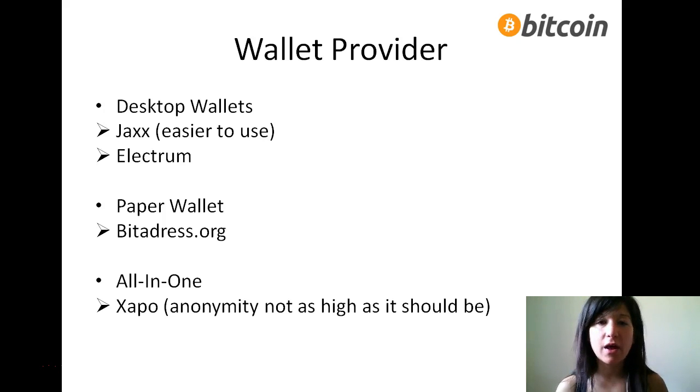It has a little credit card, it has an exchanger. It's very effective when it comes to everyday use with Bitcoin. But if you want to shift higher amounts of Bitcoin through Xapo, I wouldn't recommend that. I would recommend doing that over Bitwala or another wallet provider that is a little bit more anonymous with your data. The second all-in-one solution is CoinJar.